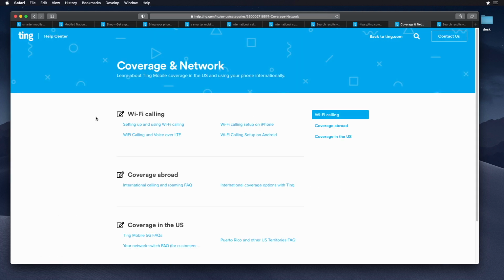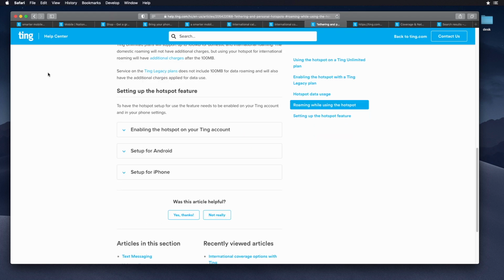Next, I want to talk about a few of the popular features that people always want. Wi-Fi calling. They support Wi-Fi calling. They have instructions on how to set it up on iPhone and Android. Wi-Fi calling lets you make and receive calls, send and receive text messages using the Wi-Fi network instead of the cellular data network. This is great if you're in an area where you have a Wi-Fi connection, but poor or no cellular coverage.